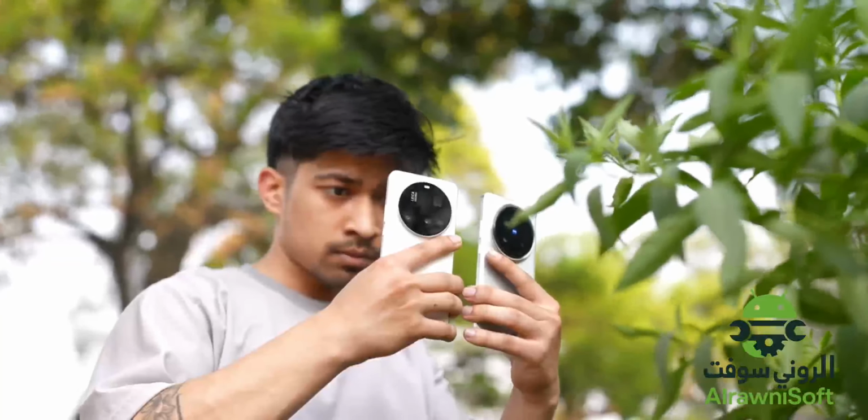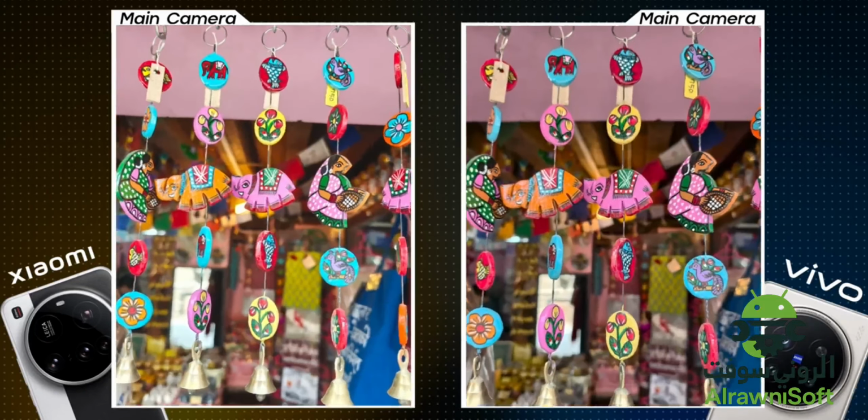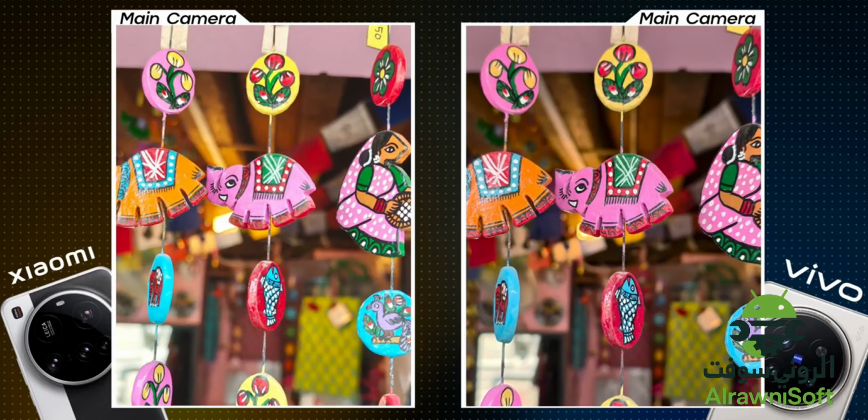When it comes to the main camera, both phones actually do a great job. I mean, coming in 2025, I don't think there is any flagship phone with a weak primary camera. Here too, both of the phones have great sharpness in all of the images. The dynamic range is on point in all of the photos too.